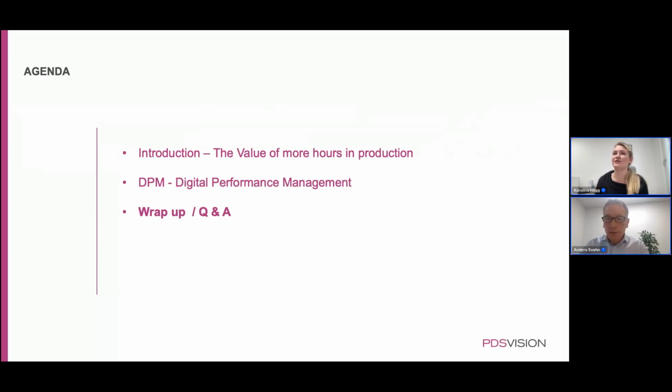Excellent. Let's move on to a question from Douglas. He has a question about a factory with an extensive mix of automation systems and equipment. Can DPM be connected to such an environment? Yeah, for sure. I think the connectivity is embedded, so to speak, in the underlying technology. But then you can always also connect to other systems like your ERP or MES or other types of environments to collect that data.